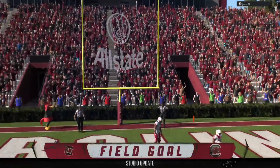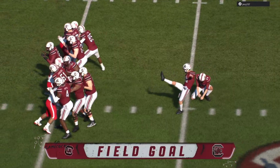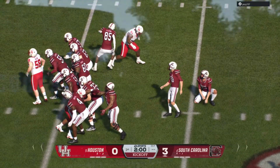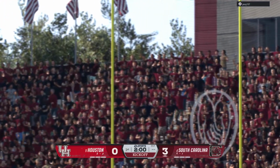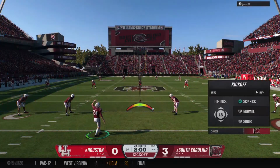He splits the uprights and puts 3 on the board. And that'll put the first points of the game on the board. It's 3-0. This is a team that really prides themselves on starting fast. We've seen that before, and here they are playing at home today.